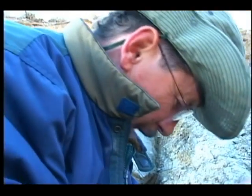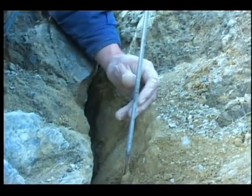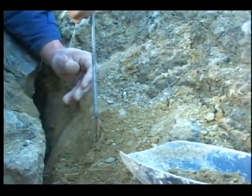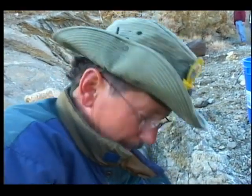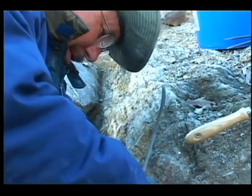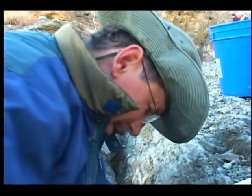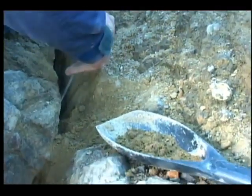Okay, I'm digging in the crack because as the years go and the erosion comes off the side of the mountain, it has a tendency to go between rocks and it won't wash out. It has a tendency to settle on the rocks, and the chances are maybe a nugget or some good gold find could be between the rocks more than on top. An old miner taught me this. And I think they know more than what I know, so.